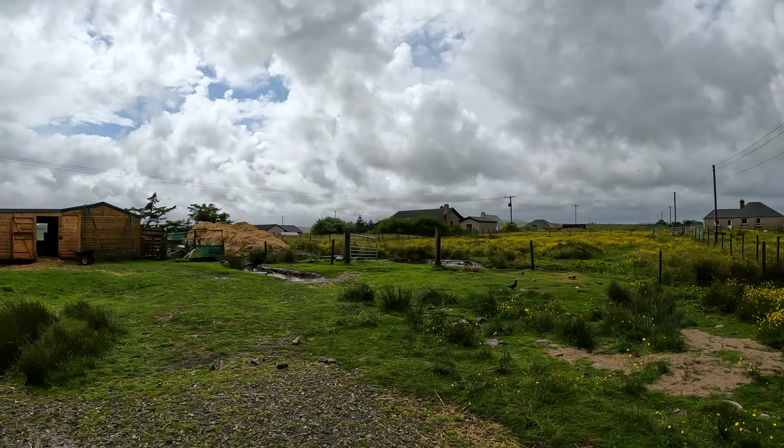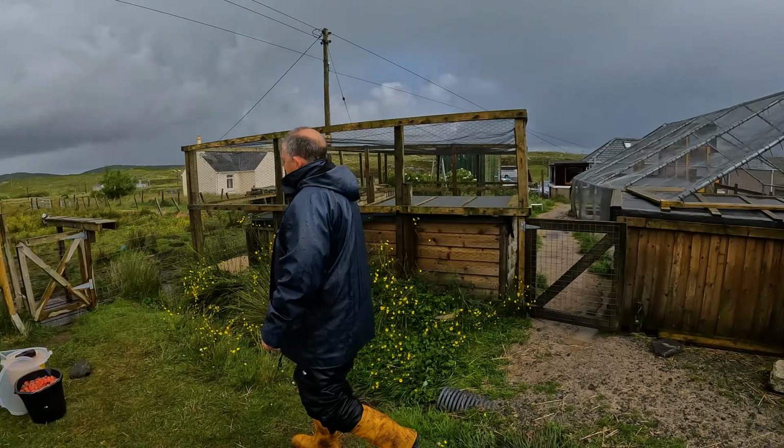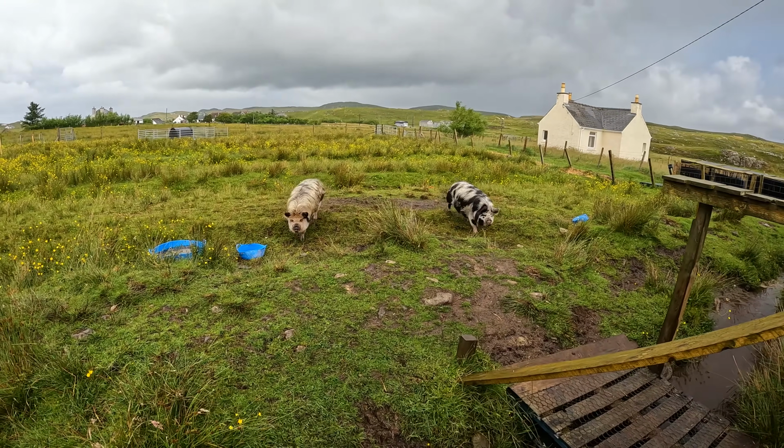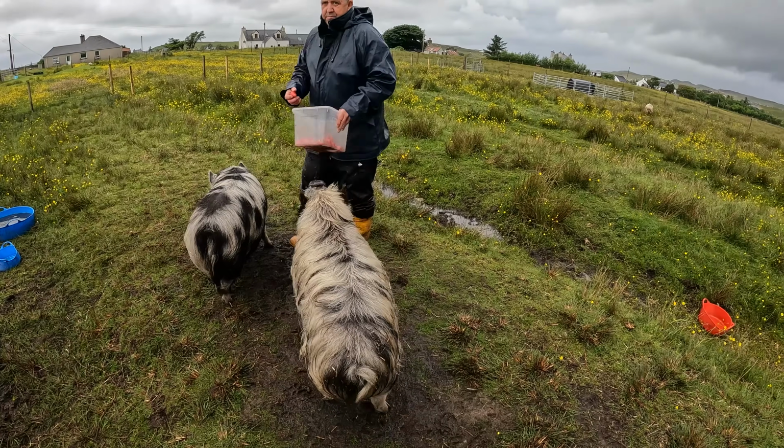One of the highlights of the trip was visiting a local zoo, where the owner gave us a private tour. He treated his animals to strawberries and even taught them tricks.